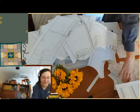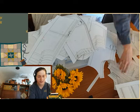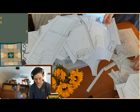So the reason I'm actually making a quilted coat, besides the actual utilitarianism of having a wearable garment that is something I made, is I had started making myself a quilt coat.